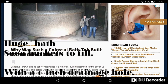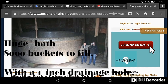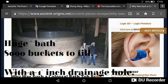It's a bathtub supposedly built for Tsar Alexander I. That is ginormous.